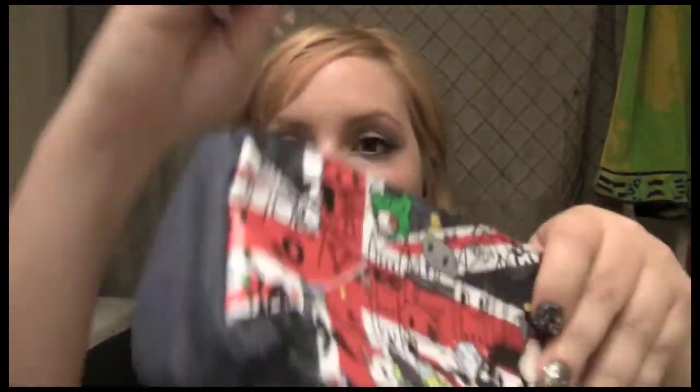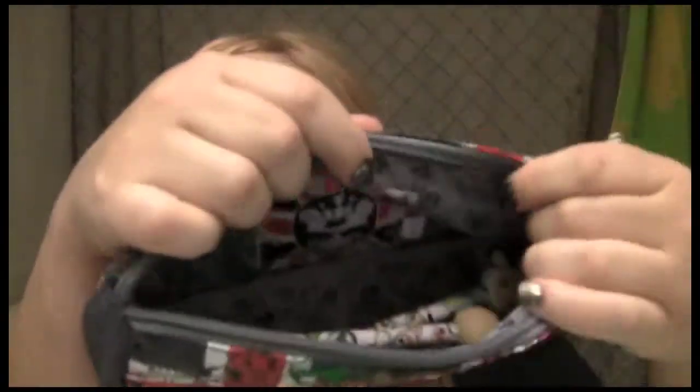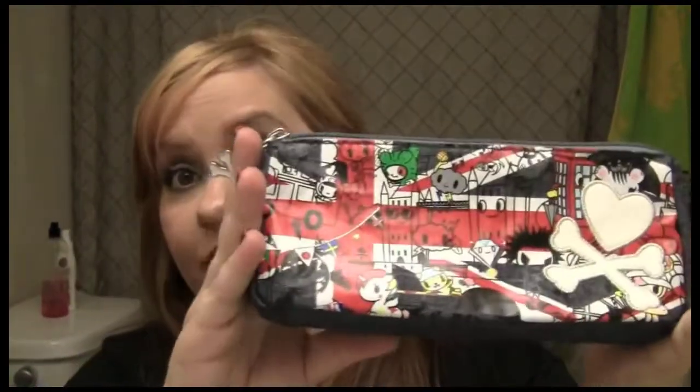You can always put your brushes in this cute little pencil bag. And everything right now at Sephora of tokidoki is half off, so go get what you can right now, because I think this bag is so worth it. It's so cute, and I think it's half off right now. I don't know if they're taking the line away or what's going on, but I'm really tempted to go buy some stuff.